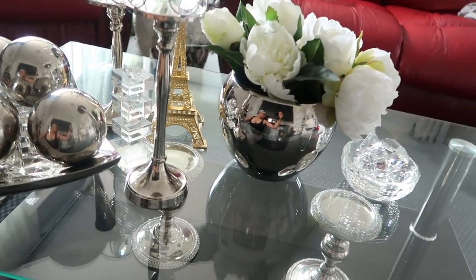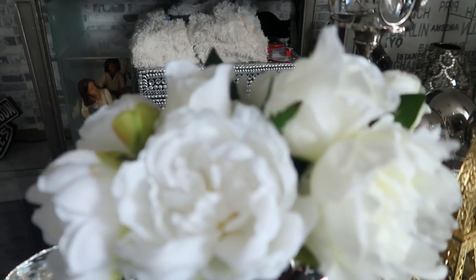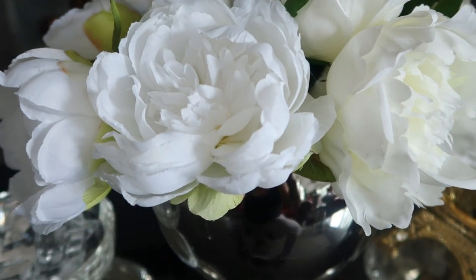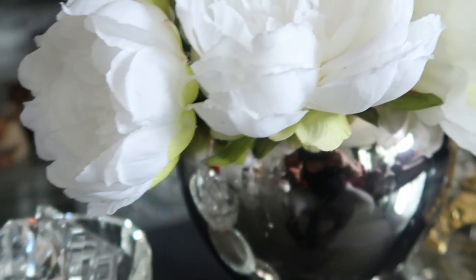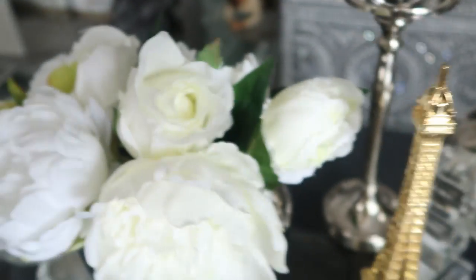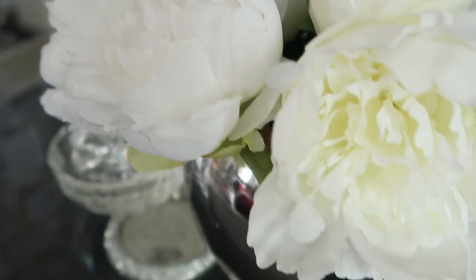This is how it looks from the back side of the table. So all directions look beautiful. That's up close in person of the beautiful white flowers. I just love the mixed metal of this table. It is just so beautiful. It just makes me so happy to see this table.